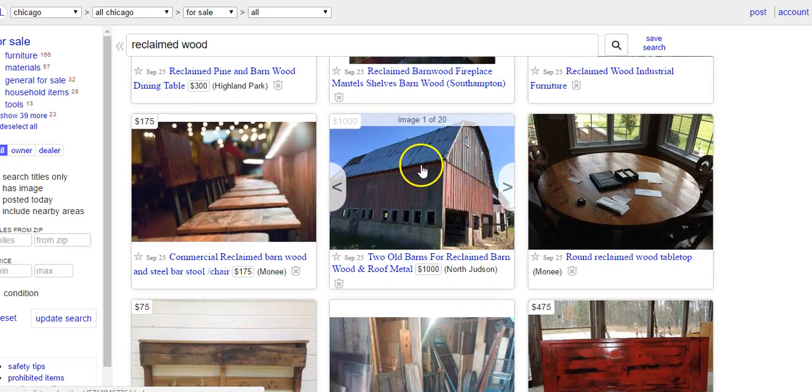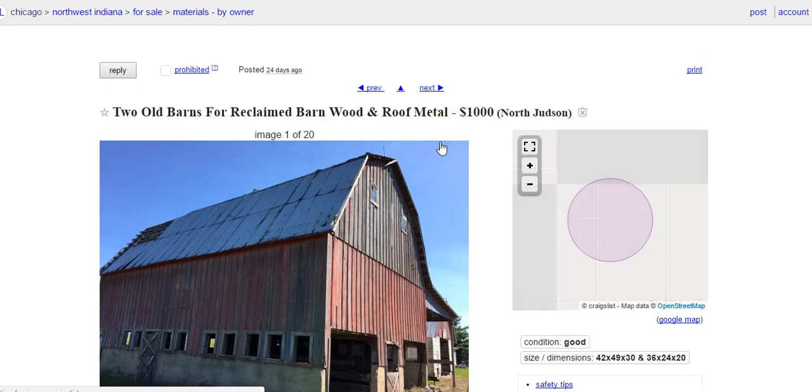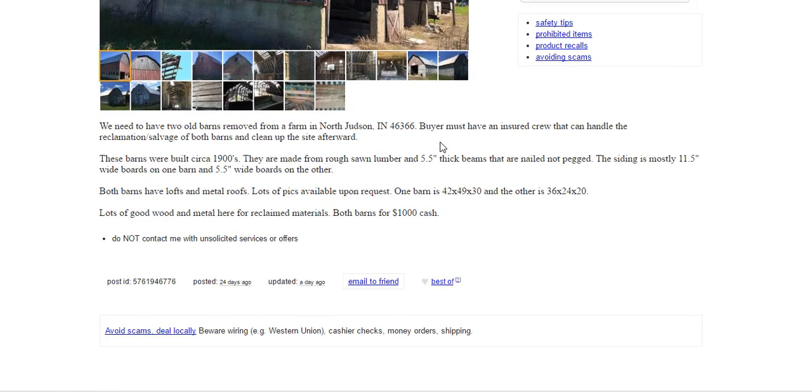And then here's also where you can actually, because we've talked about where you can sell the reclaimed wood, right? But where do you source it from? So here's a Craigslist listing. We need to have 2 old barns removed from a farm in North Judson, Indiana. Buyer must have insured crew that can handle the reclamation salvage of barn and clean up the site afterward. The barns were built circa 1900 and made from rough sawn lumber and 5.5-inch beams that are nailed and not pegged. The siding is mostly 11.5-inch wide boards on the barn.